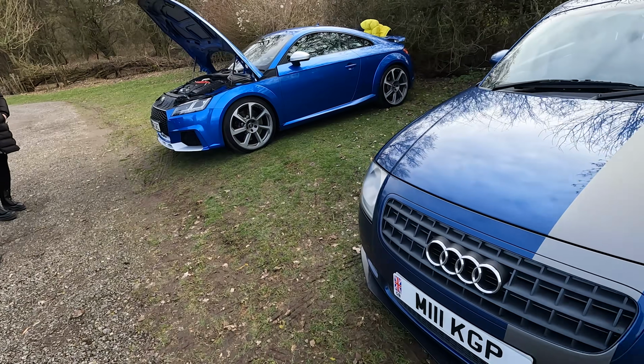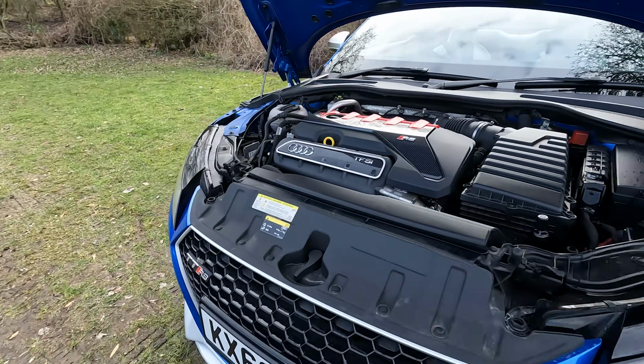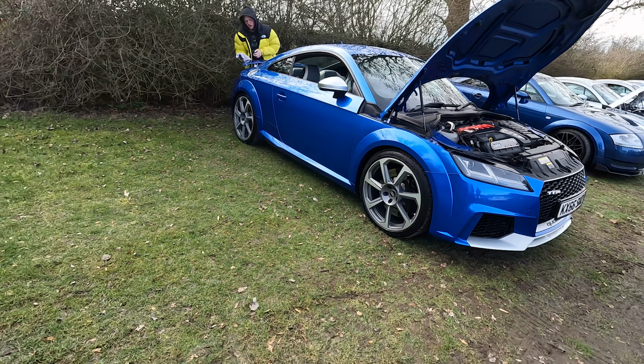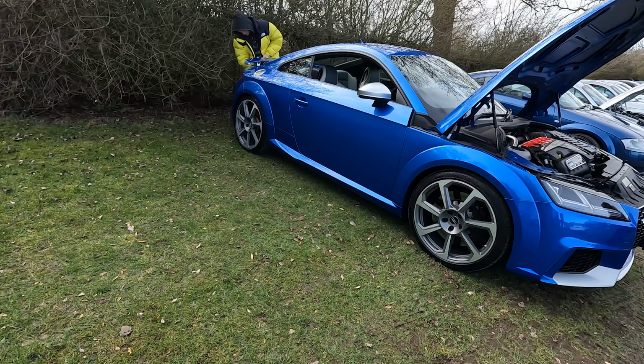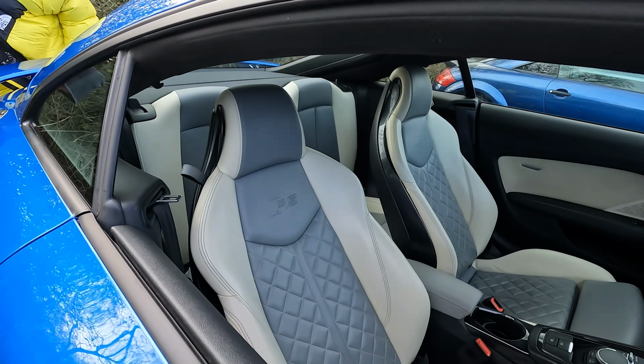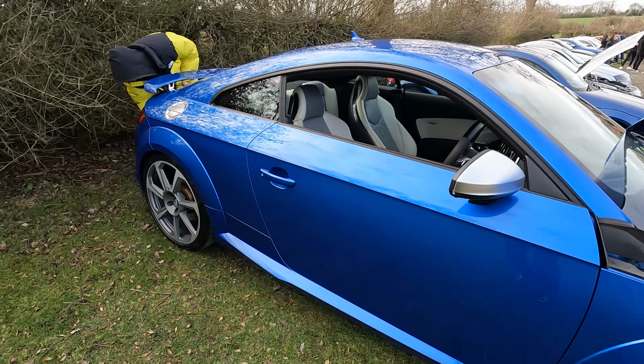And then we finish off on another lovely RS in, I think, Arrow Blue. Apologise if it's not, because I'm terrible with these newer colours, but what a great looking car. And look at the interior. The interior is lovely. The old contrast.